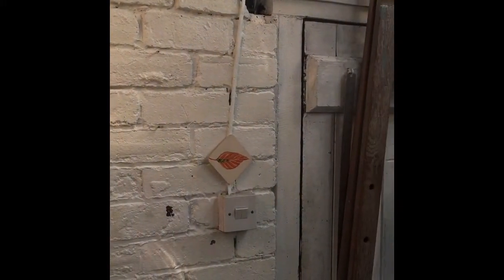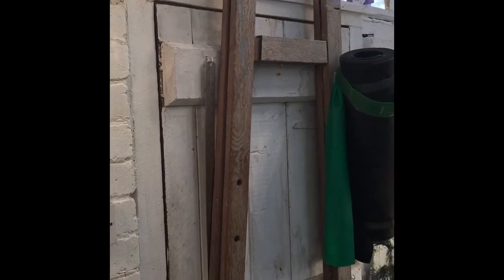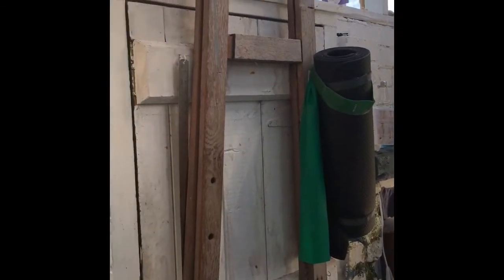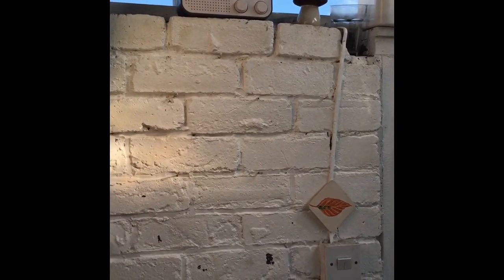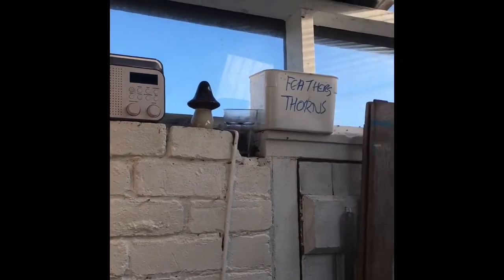Welcome to the Last Gallery studio, which is in the very back corner of my garden and backs onto fields and mountains, which is really beautiful. It's a red brick single brick structure, so it doesn't have much insulation. It's very hot in the summer and very cold in the winter because I've basically got perspex windows and a corrugated roof.